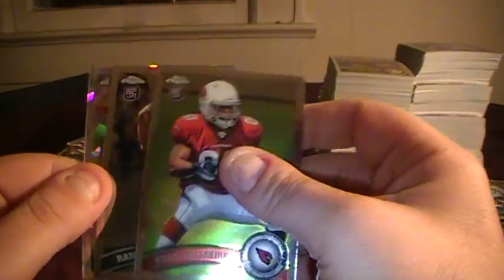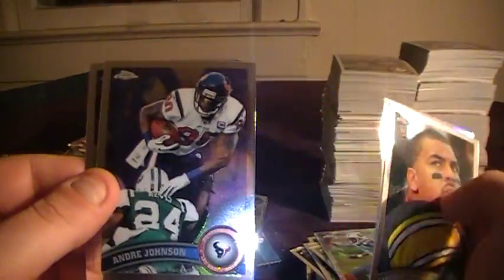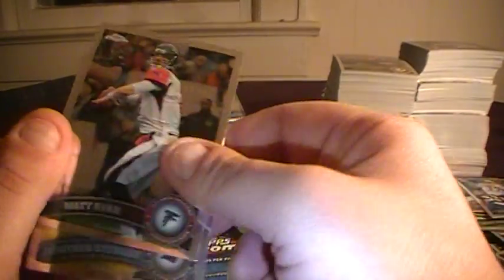Ryan Williams rookie, Randall Cobb rookie, Randy Moss Atomic, 126 of 139. Rob Gronkowski with a base card. Cameron Heyward, Tyrod Taylor refractor, Andre Johnson, and Brandon Jacobs base card. Allen Bailey, Jordan Todman, rookie recognition, Antonio Gates, and Chris Cooley base cards. Christian Ponder rookie, Robert Quinn, Matt Ryan, and Jonathan Stewart are the base.